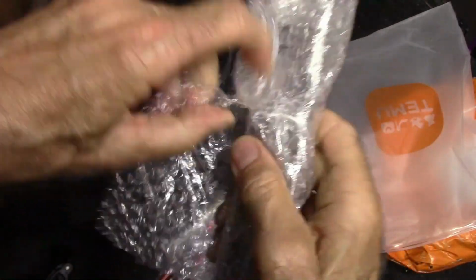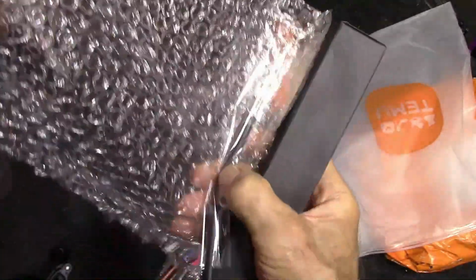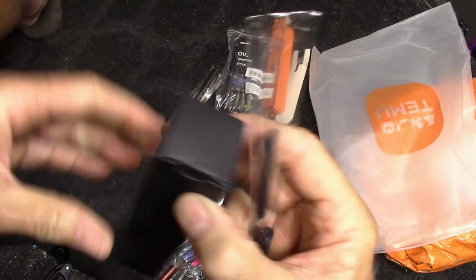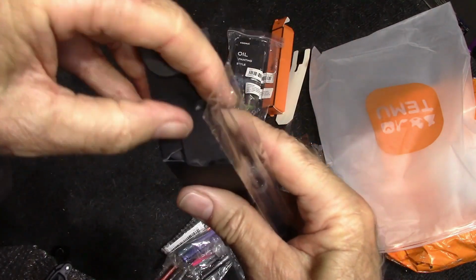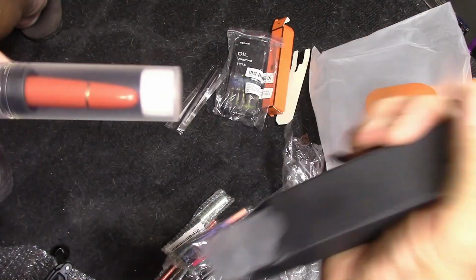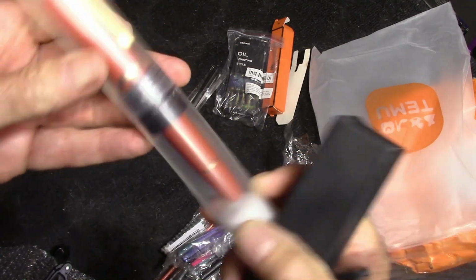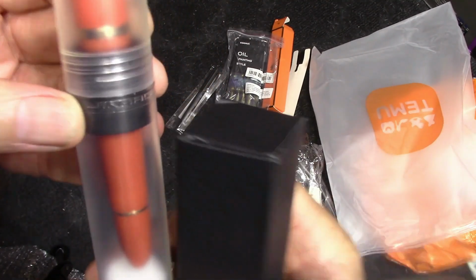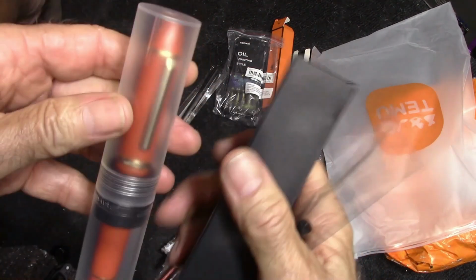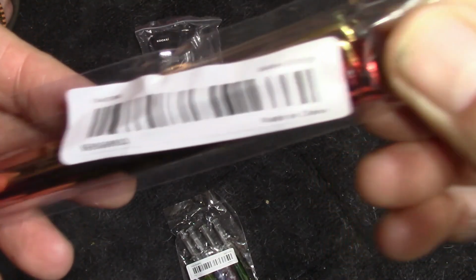I should have used a knife, but I didn't. They give you 2 cartridges, and you can see the way that was protected. This tube survived shipping, but inside is a tube and a nice orange X159. You can see it's labeled Jinhao there on the tube, so a nice purchase. I'm happy. But wait, there's more.